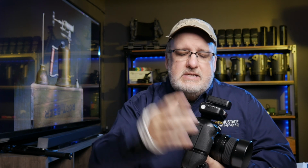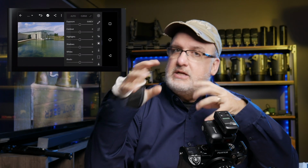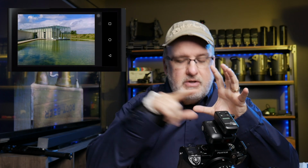Zeiss has designed their system so now it has built-in Adobe Lightroom CC. Now this isn't the Adobe Lightroom CC that you have on your computer. It's an Adobe Lightroom CC that is designed for this camera. So your slider bars will be easily manipulated. Remember, it's got a 4.34-inch touchscreen on the back. It'll pop out your slider bars and you can adjust all those really cool things on the back of the camera very easily.